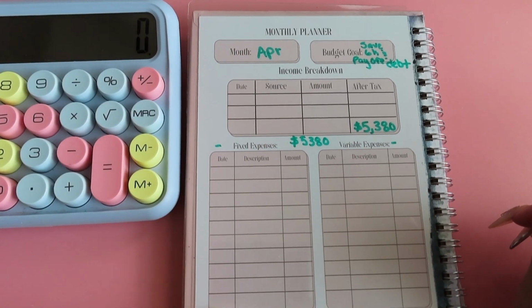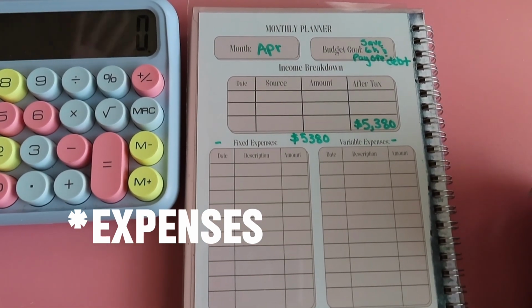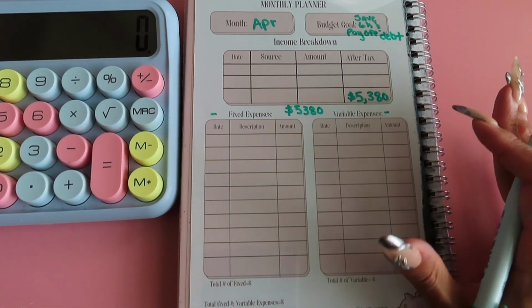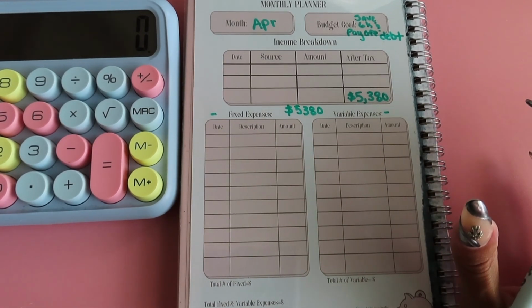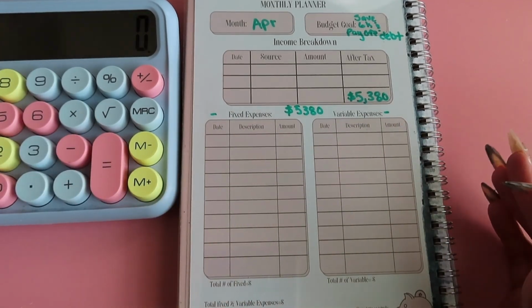So now we're gonna go through and write down all of our fixed expenses versus our variable expenses. I'm just gonna speed past this, you guys, and then we're gonna add everything up and make our debt payoff plan.